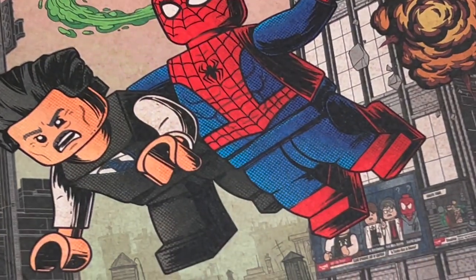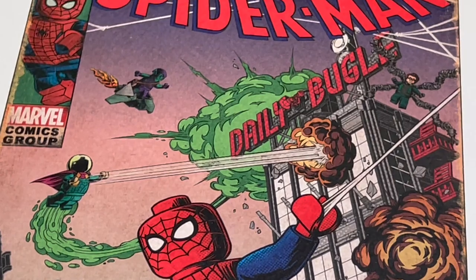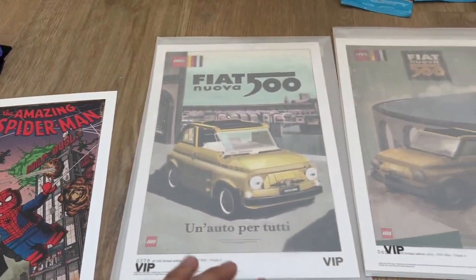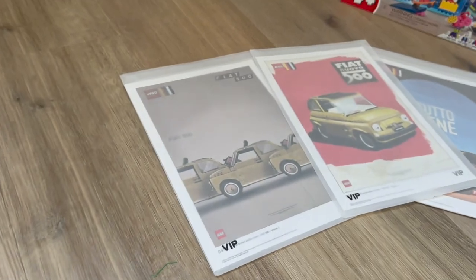These ones I actually had to exchange VIP points for. This is advertising the Daily Bugle set, which did come out last year, although the art print for the Spider-Man ones are very new as of December 2021. I also managed to get a lot of the Fiat 500 art prints from the VIP center.